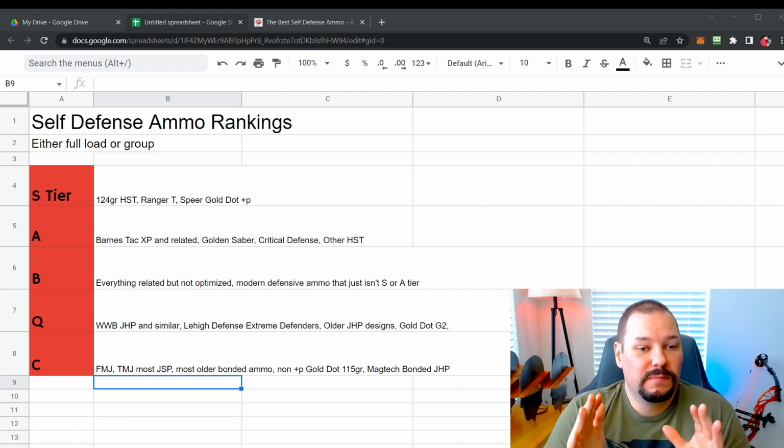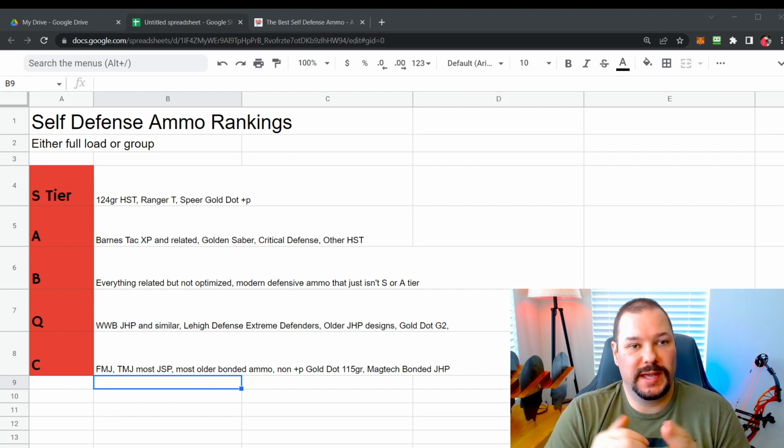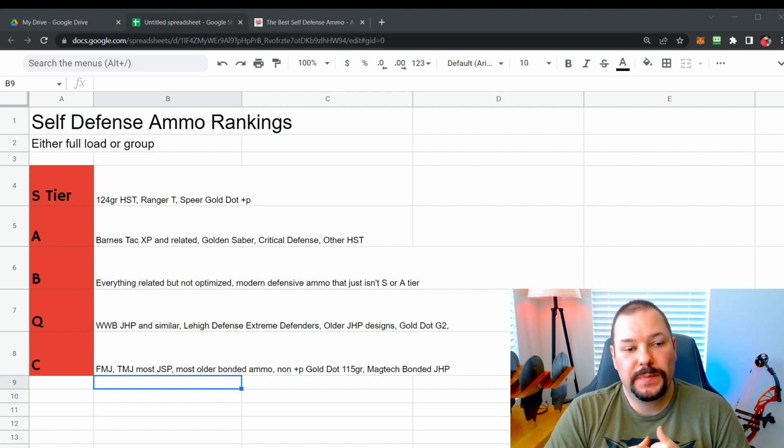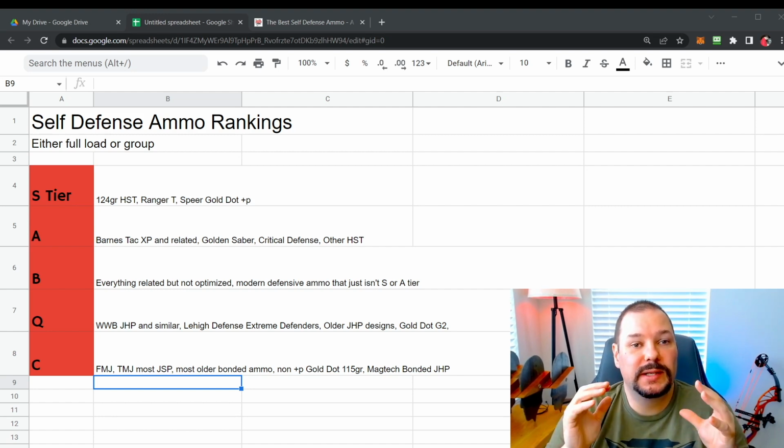Now, we could argue that there are other rounds that fit in this category. People could say that like V-Crown should be in this category or things like that. Like some of the Corbon stuff. I don't think so. I think that most of that stuff is a generation back in terms of performance and has other things that make it less than ideal. I put all those in B tier. Okay? So that's everything else that is modern quality self-defense ammo that is not going to otherwise be mentioned.